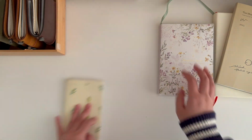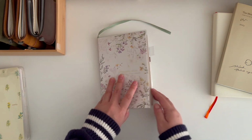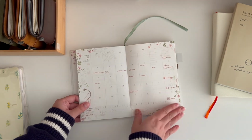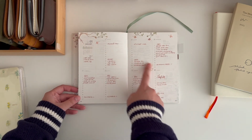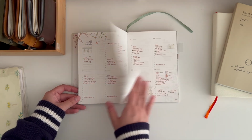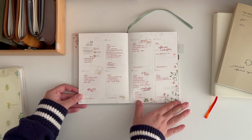Because my to-dos have actually moved to this journal. So in the beginning, this journal was meant to be for just my project stuff, so a lot of to-dos, and I track when I get orders and how many orders I have to send out. And then I started tracking numbers for my YouTube and Instagram and things like that.